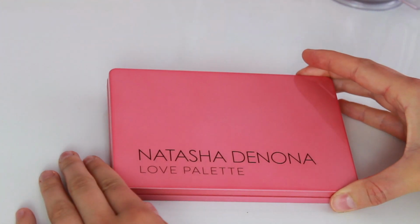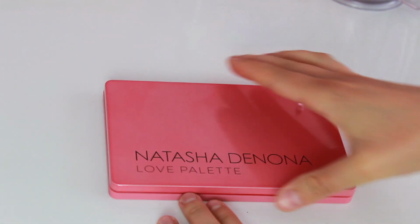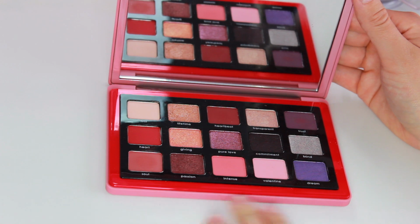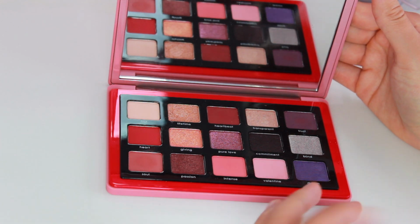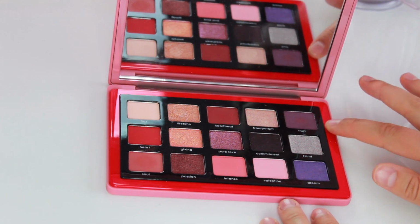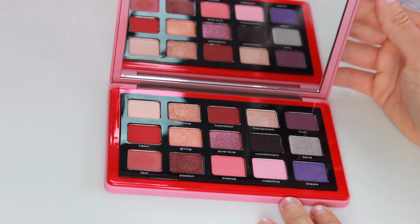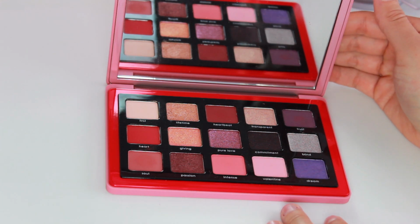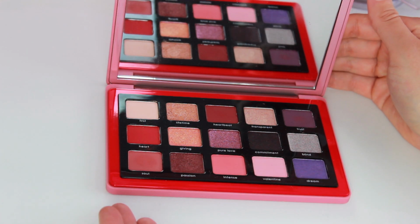And then the last palette I have right here is my Natasha Denona Love palette. I think I bought this in February because I really wanted this palette, and I saw that it was maybe getting discontinued. I couldn't find it on some stores, so when I saw that Beautylish still had it, I knew I had to buy this because this is just such a gorgeous color story, and this is actually my only bigger Natasha Denona palette.